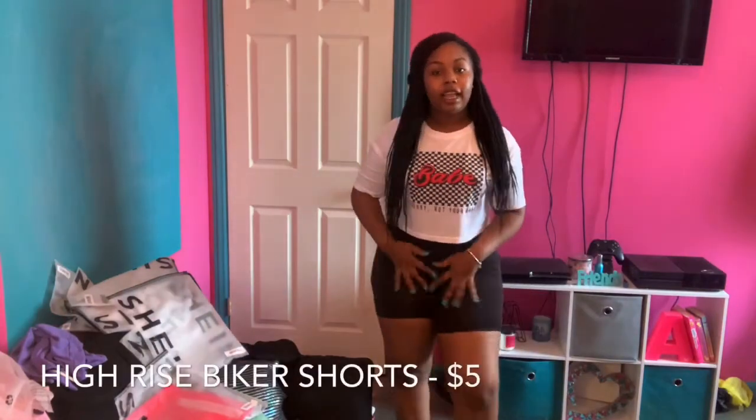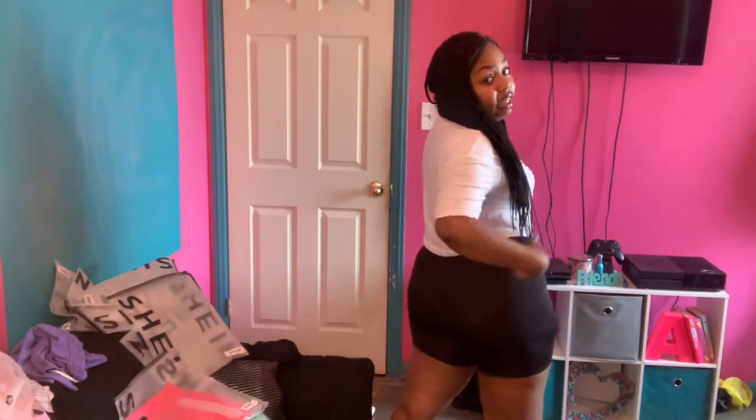It's just these black biker shorts in a size large. They're really good. They're not really showing the color of the underwear, but they do show the line and stuff. These were not the right underwear for this because it's showing every type of line. You can see the pink logo, the print right there.